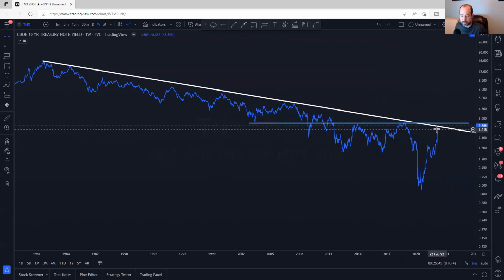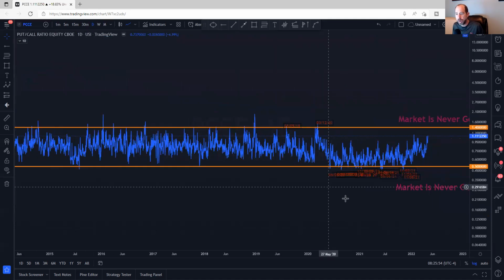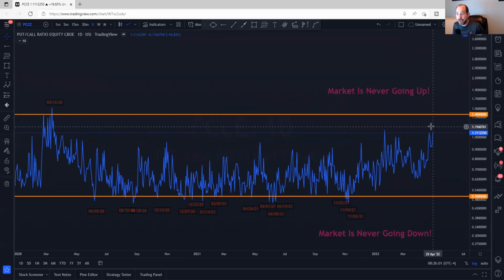So we've got to watch what TNX does here, what the 10-year yield does. Put call ratio, right? All this nastiness in the market. Well, of course, people must be all the way bearish, right? Well, when we really look at it, not so much. I mean, we're looking for above 1.4 sky-is-falling, world-is-ending, and we'll take the other side of that bet, because I'm going to bet the world's not going to end every time, because if it does, well, who cares at that point, right? But if it's not going to end, then we may be in the right spot.